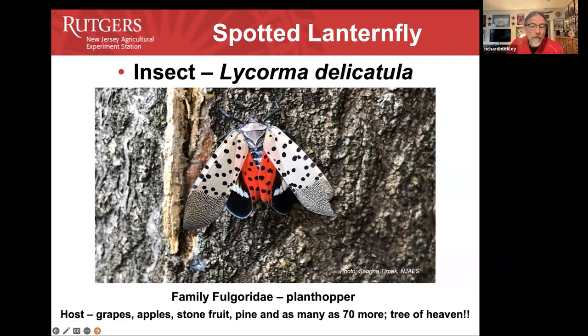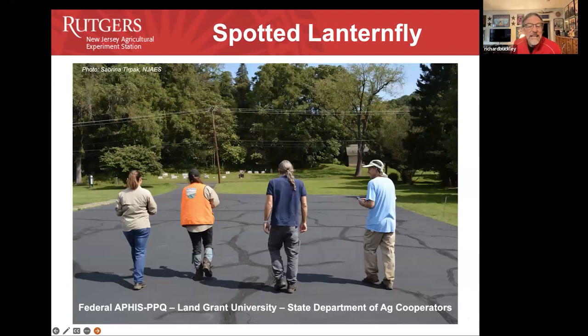So this insect has moved around the country, and we've tracked it. This is just a slide of the federal and the state regulators, the APHIS PPQ folks on the left, and Saul Vassiunas, who's from the State Department of Ag, Cooperative Agriculture Pest Survey Group. And that's me there from the back, walking toward one of the quarantine zones in one of the first areas that we found this insect, up in Warren County along the Delaware River. I just wanted to illustrate the fact that it's a multi-agency effort to try to track and control and eradicate these things.